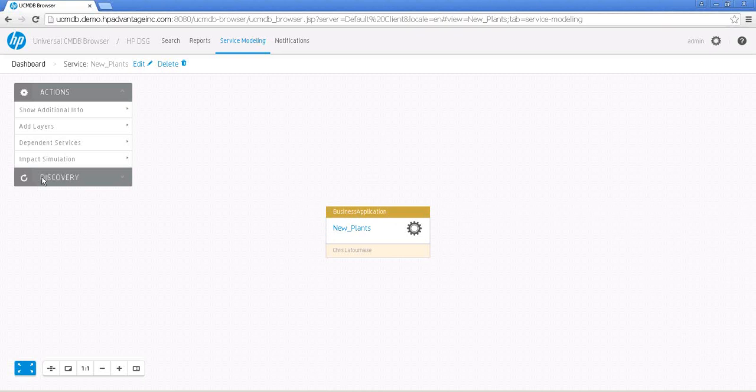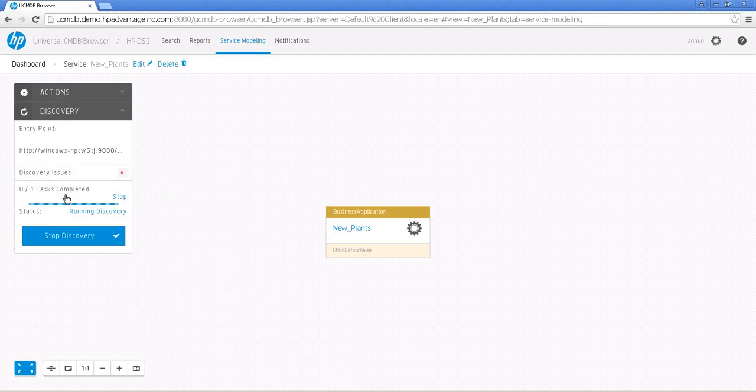On the left-hand side, you have this discovery tab that you could actually click. This is a dropdown again. That actually shows you your discovery activity in real time. So you're actually tracking what is happening with your discovery activities. So at this point in time, it says there are 0 out of 1 tasks completed.